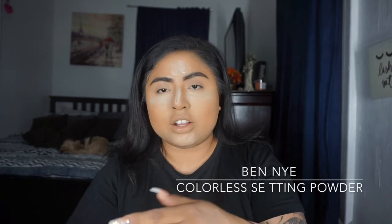When it comes to making a good cut underneath the contouring, I use Ben Nye Neutral Set Colorless Powder. I always tell my clients, you know, it's time for the Coke, although it's not. It's basically the setting powder. And you basically set like that. And then I'm going to go ahead and do the other side. Yep, like that.